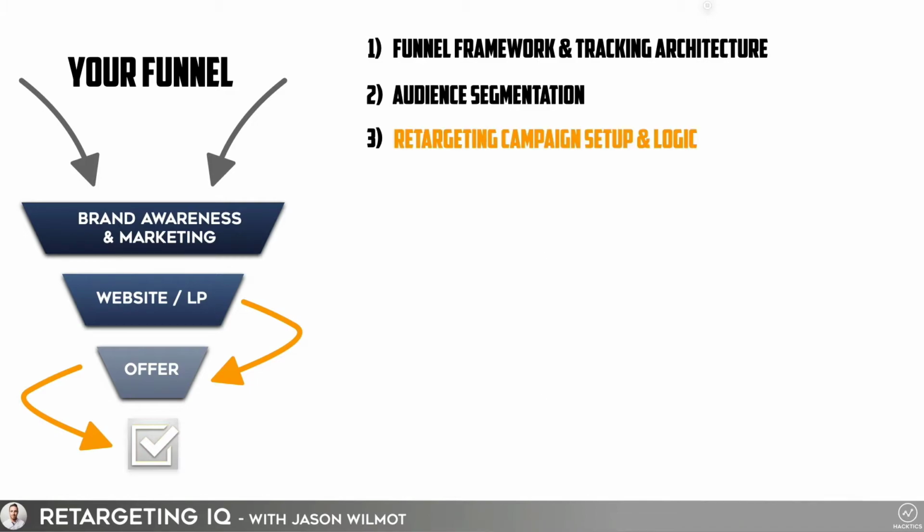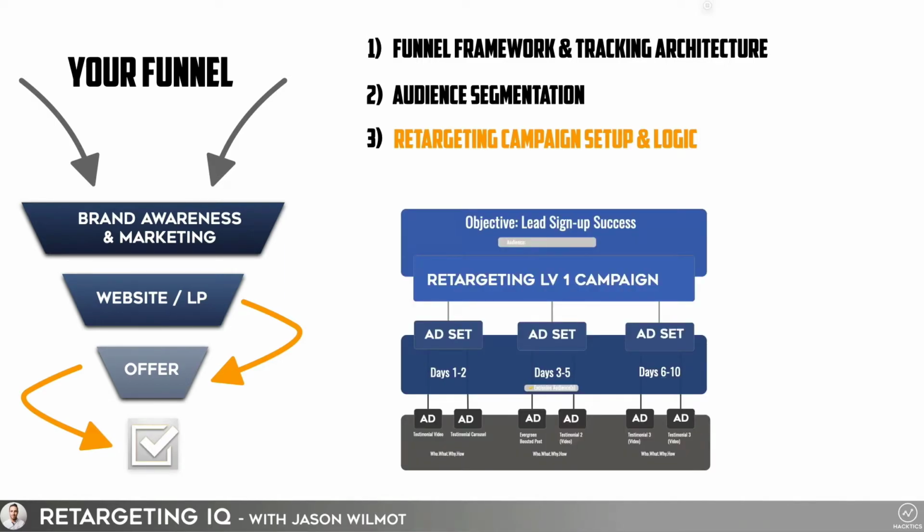Now, the third thing that you're going to be able to do is actually build out a retargeting campaign in Facebook and Instagram, right? And in my extended course, I'll show you how to build out these inbound and retargeting ads for platforms beyond Facebook and Instagram. But there's a reason why we always want to start our retargeting campaigns in Facebook and Instagram, and we're going to dive into all of that in the workshop.